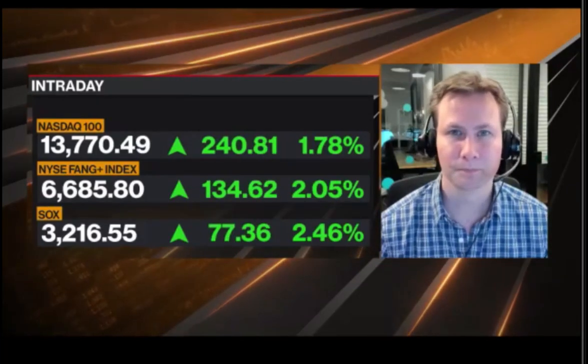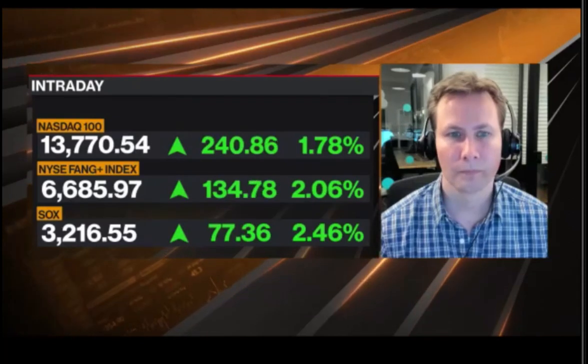So let's tie in the VXN, the NASDAQ 100 VIX index, because it is somewhat stuck too, but it almost looks like it could be putting in a double bottom of some sort. Basically, the idea that there could be some volatility ahead, that some folks may be thinking about buying vol. What do you think about that?